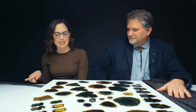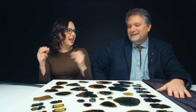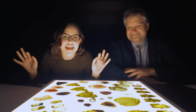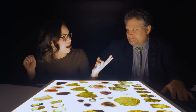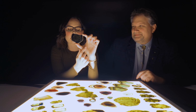I'm guessing that this is a light source to backlight. Yes. All right, can we turn it on? We can. 3, 2, 1. All right, that's a lot better. Guys, does this look kind of creepy? This is a type of tourmaline, named after Richard T. Liddicoat, the president of GIA. You can see there's like a banding in that triangular shape. That's what the stone is known for.